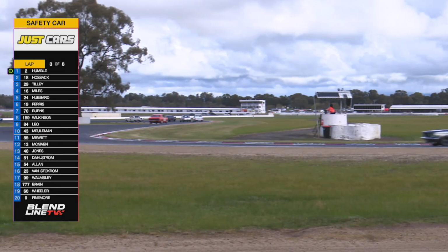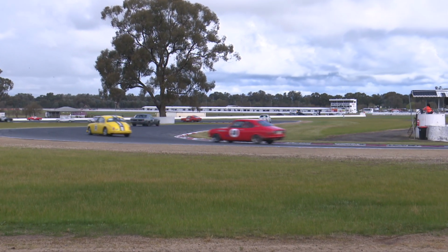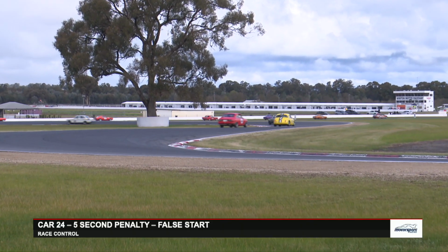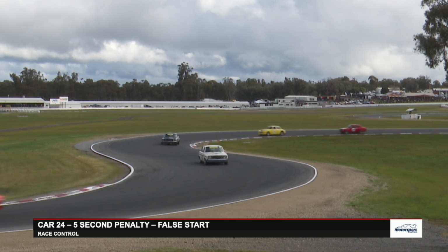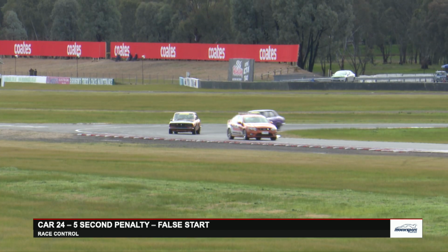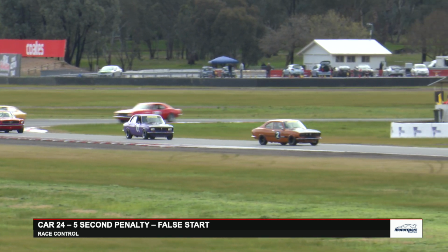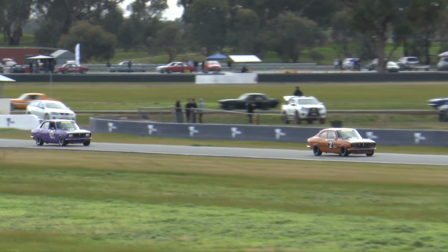So we're still getting that car out. He's back onto the hard stuff again. I can see out the window there. Looks like Tony Hubbard was also being served a 5-second penalty. It's come up on the timing screen here in the number 24 Chevy Camaro. So at the moment he's 5th. Might have been a jump start. 5 seconds added to his race time. That might drop him down the order once we get back underway.